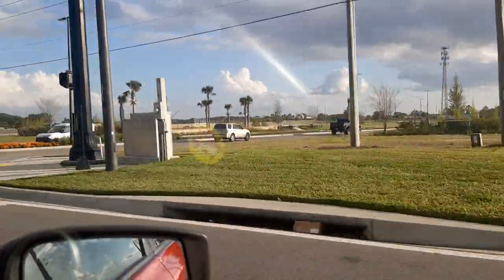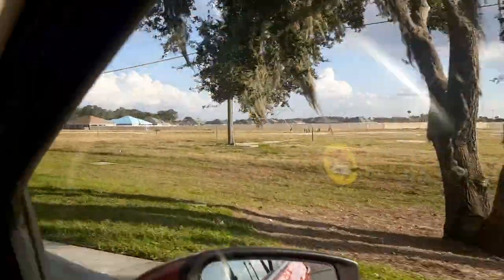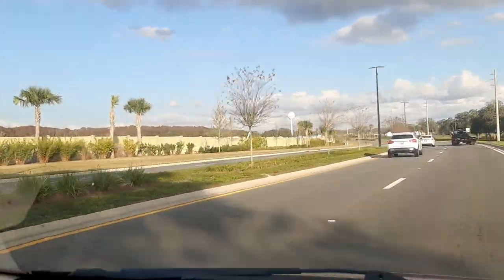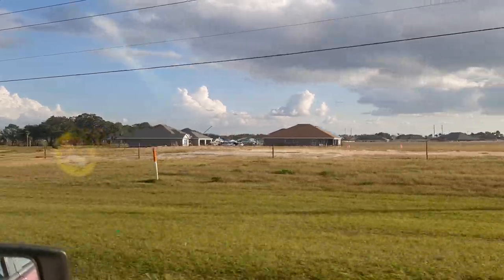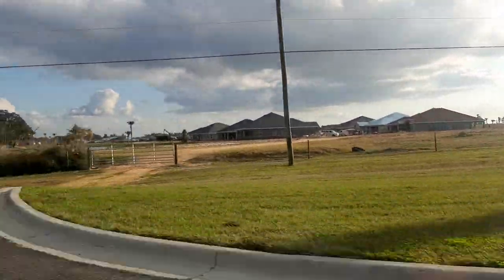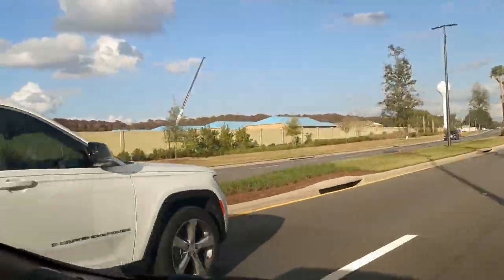This is called Megason Road. There's a crane over there, so they're building. Oh wow, there's a crane. Incredible. And there's a house there they're building. Well, yeah, they're building homes right there. You saw it first on Richard Mabey Presents. This is pretty exciting, folks. Look, there's houses here they're building. And they're building homes here.